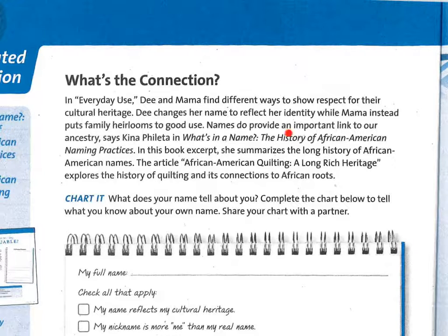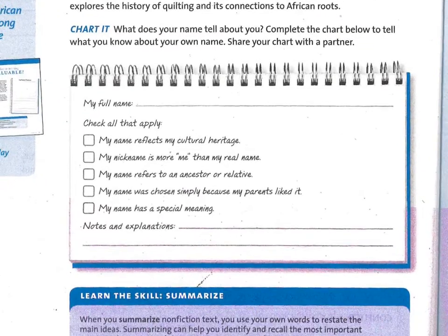Names do provide an important link to our ancestry, says Kina Fileta in What's in a Name? The History of African American Naming Practices. In this book excerpt, she summarizes the long history of African American names. The article, African American Quilting, a Long Rich Heritage, explores the history of quilting and its connections to African roots. So before we begin, let's chart it.